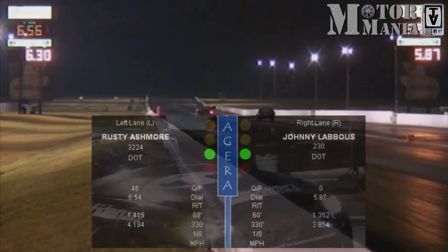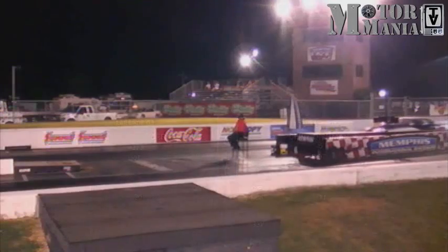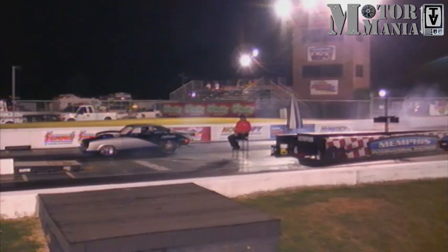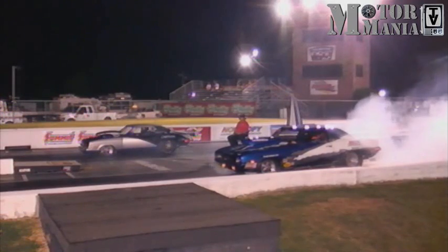Rusty Ashmore takes out Senior. LaBouse goes 92 on the tree. Holy cow, something happened. Ashmore moving along and staying alive. C-Dish, Clint Dishman, Bruce, Mississippi, taking on Greg Spencer. This ought to be a pretty good race right here.